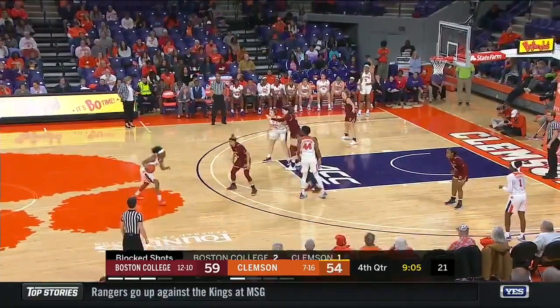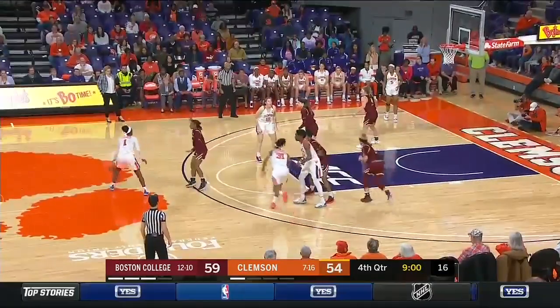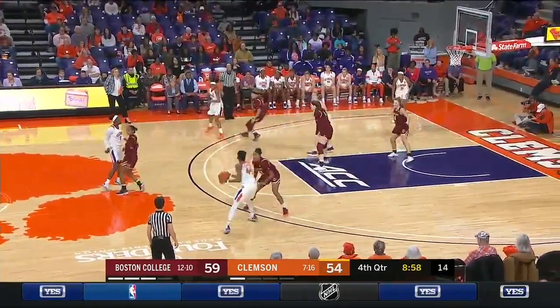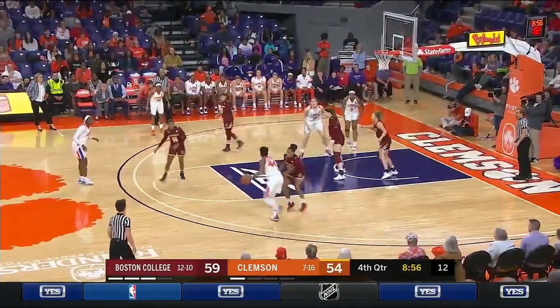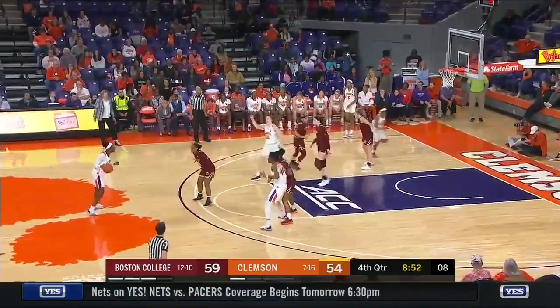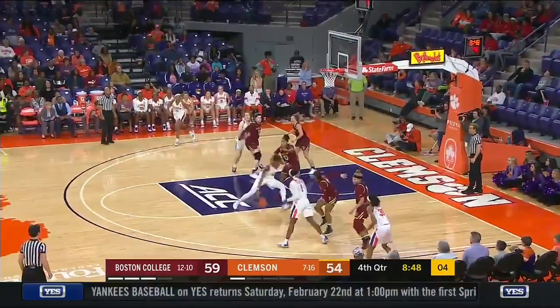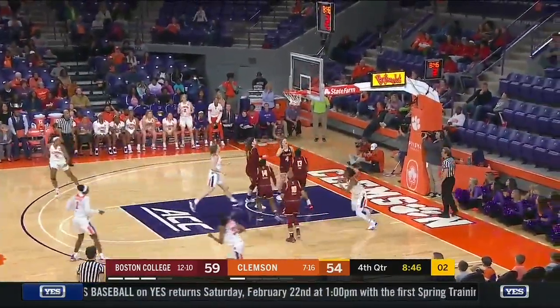Shania Meertens. Stetson transfer. We've seen her in the third quarter, but back out there. Thornton on the right wing. Shot clock coming up on 10. Gray getting a breather over on the Clemson sideline. Thornton, strong move.